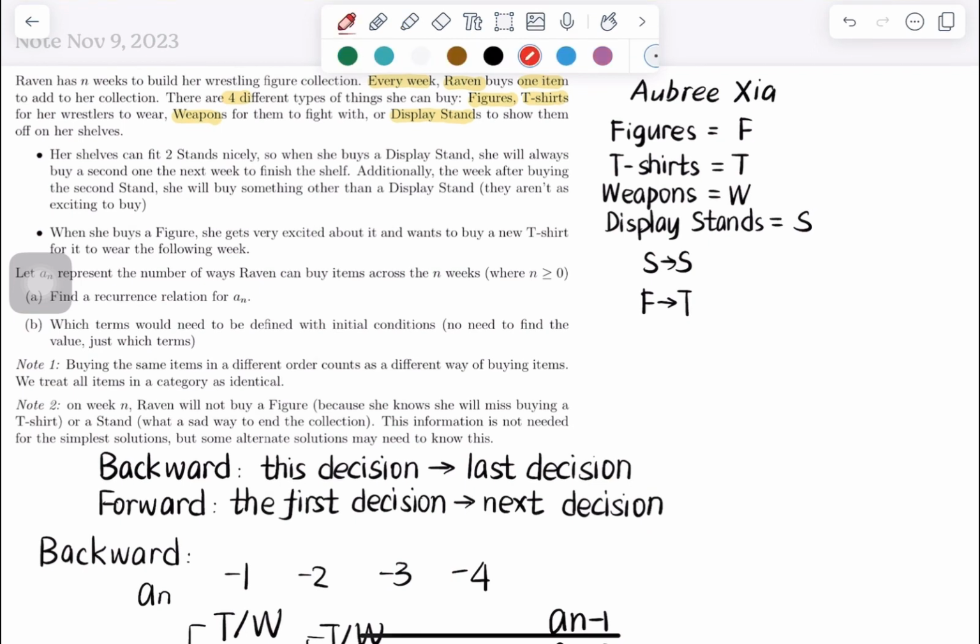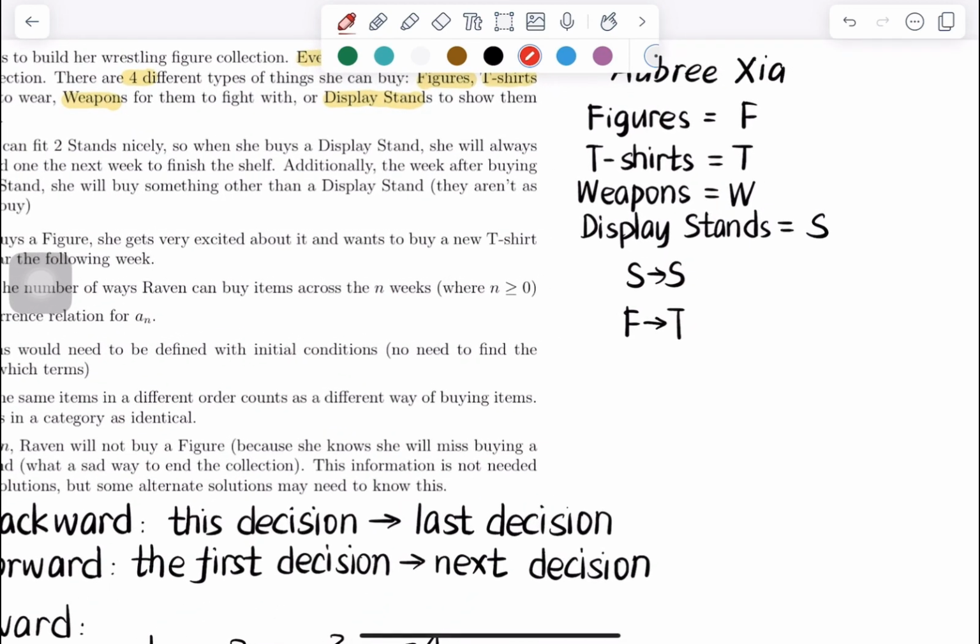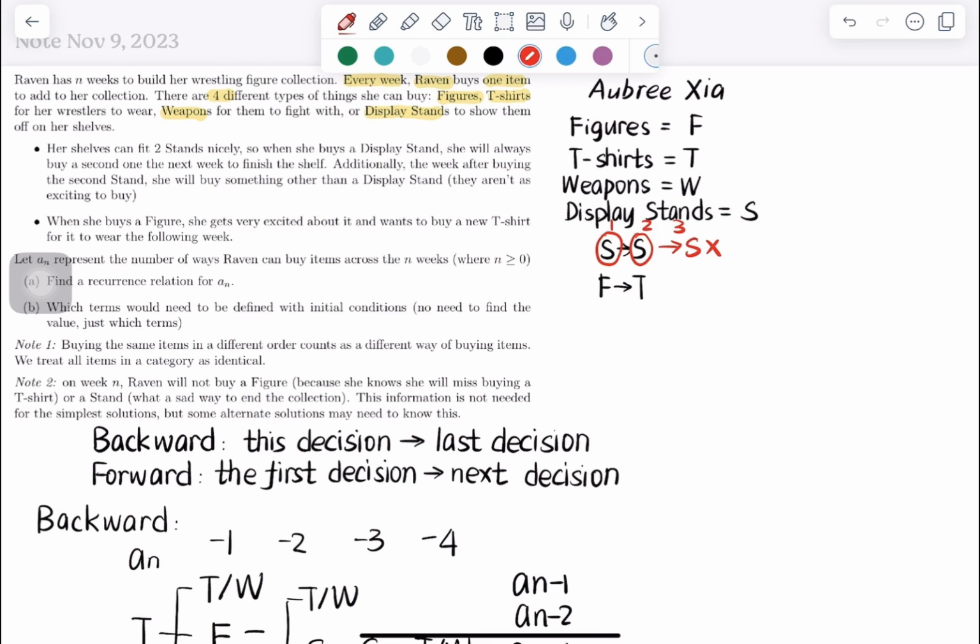Going through the first piece of information, it gives us that her shelves can fit 2 stands nicely. When she buys a display stand, she will always buy a second one. And the week after buying the second one, she will never buy a stand again. That means that if I buy a stand in this week, I must buy a stand in the next week, and after I bought 2 stands, in the 3rd week I can't buy a stand. That's the information we can get from this sentence.